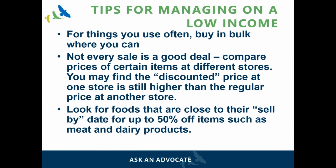Finally, when it comes to a sale, not every sale is a good one. You may find that the discounted price at one store is the same or even higher than the regular price at another store. When it comes to big purchases, be sure to compare prices at different stores to make sure you're getting the best deal. Apps such as FlipApp can also help with price matching at grocery stores so that you can make sure you pay the best price for your everyday purchases as well.